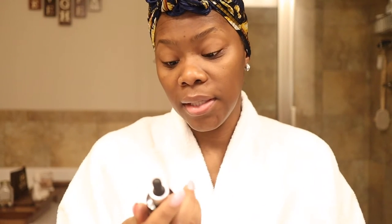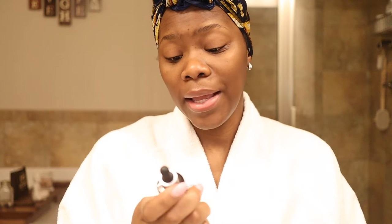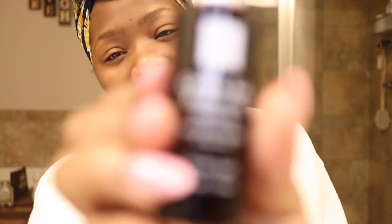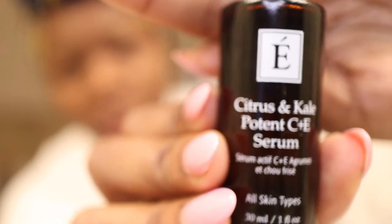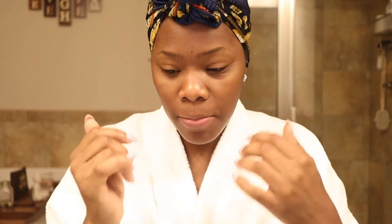And now this serum. This is the citrus and kale potent vitamin C and E serum. It's for all skin types, it says. You only need a little bit. This was like $110. And the bottle, honestly, I think the bottle is pretty good, but you only need a little bit. So what I do is I just put a droplet in my hand and just kind of rub it in. I kind of stay away from under my eyes on this one.